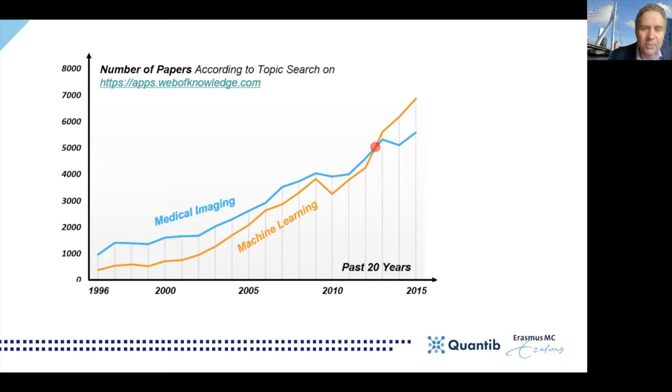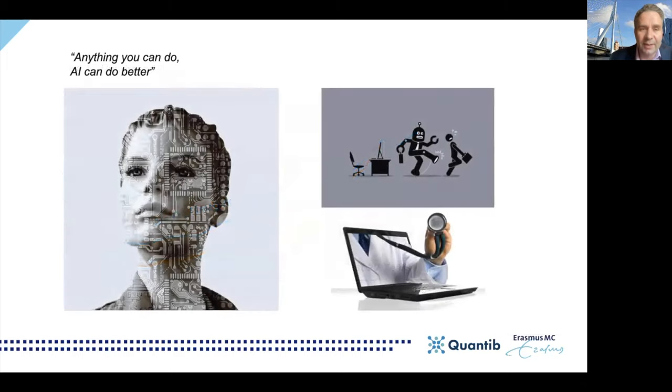Since then, we see an enormous uptake of machine learning, not only in the medical domain, basically in all domains of society. And you see that in the field where I'm working, in which machine learning meets medical imaging, that the magnitude of scientific papers on machine learning is now even surpassing the number of papers on medical imaging. But it's actually the merger of the two, the merger of medical imaging and machine learning, that is a very exciting area.